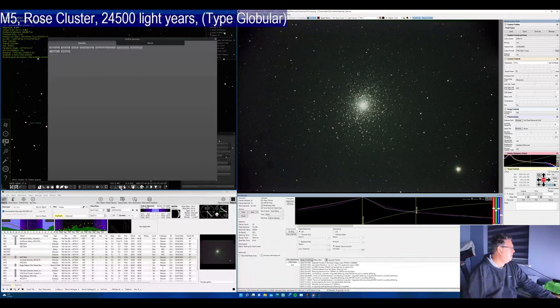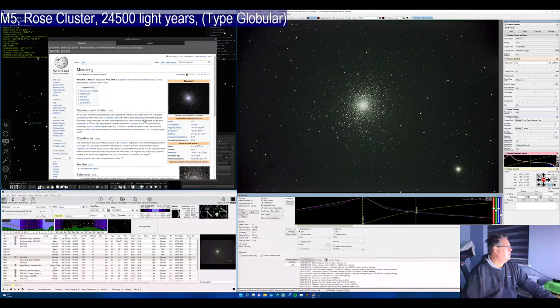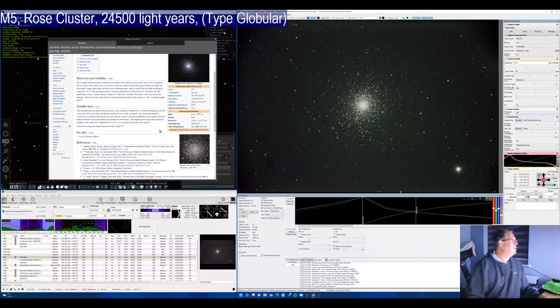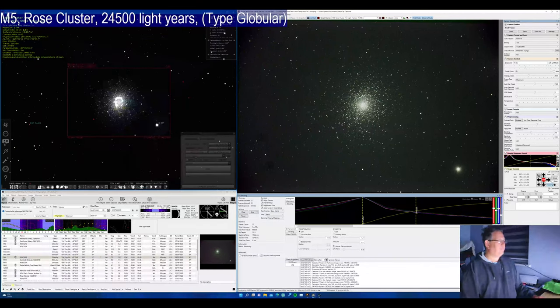Which one's the query? Is it that one there? Yeah. Let's go to Wikipedia. So it's got a radius of 80 light years. Wow. Estimated age is 10.6 billion years. They're old, you see, very old. M5. Looks pretty good to me.